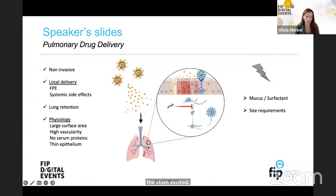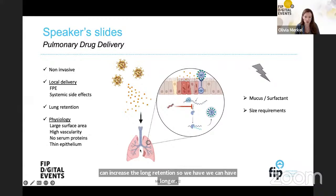The other advantage is that we can reduce systemic side effects, particularly if we want to really deliver to the lung. As you also probably know, the lung can also be used as a port of entry for delivery through the lung and into systemic circulation, as in inhaled insulin, for example. But our main focus is usually delivery to the lung and not through the lung, for a local therapeutic effect for the treatment of lung diseases. And with inhalation, so with delivering our nanoparticles with an aerosol into the lung, we can increase the lung retention. So we can have longer high drug concentrations in the lung as compared to any other administration route.